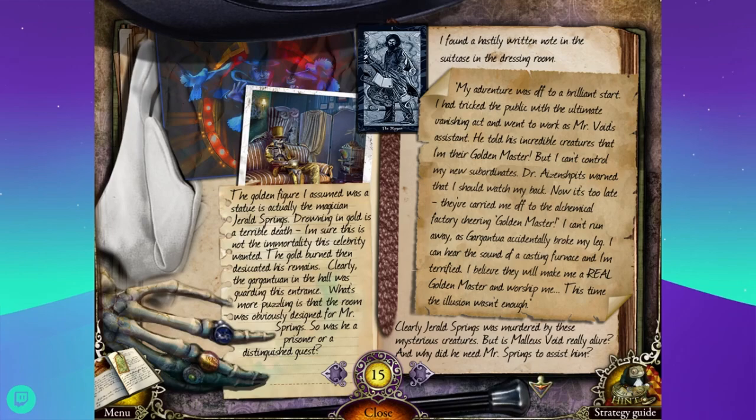I found a hastily written note in the suitcase in the dressing room. My adventure was off to a brilliant start. I had tricked the public with the ultimate vanishing act and went to work as Mr. Void's assistant. He told his incredible creatures that I'm their golden master, but I can't control my new subordinates. Dr. Azen Pitts warned that I should watch my back. Now it's too late. They've carried me off to the alchemical factory cheering, "Golden Master!" I can't run away as Gargantua accidentally broke my leg. I can hear the sound of a casting furnace and I'm terrified. I believe they will make me a real golden master and worship me. This time, the illusion wasn't enough.